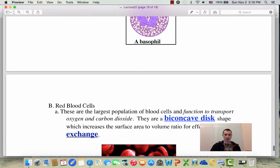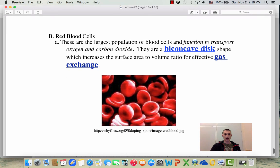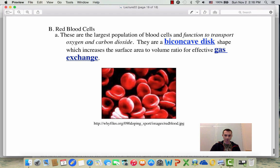And finally, we'll look at the red blood cells. Red blood cells are not really part of the immune system. Really, they're just kind of the transporters of the body. They carry gas to be exchanged and other nutrients to different areas in the body.